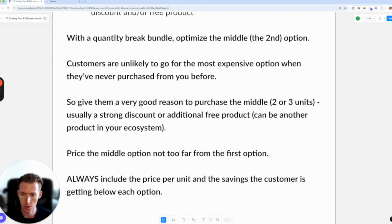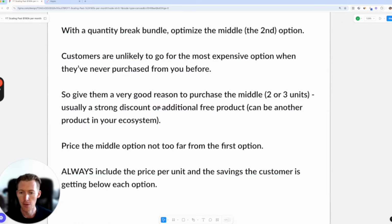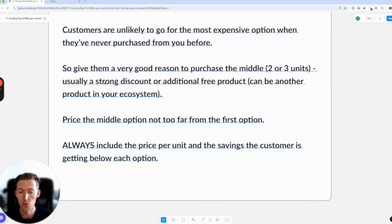So just going back up here, as I mentioned, we're optimizing towards the middle, the second option. Customers are unlikely to go for the most expensive option, as we just spoke about, especially when they've never purchased from you before. So give them a very good reason to purchase the middle, right? 2 or 3 units, usually. In the example, it's 3 units. And this usually means a strong discount or an additional free product, which can be another product in your ecosystem, right? So what I've seen before is you buy 3, you save 30%, and you also get a free travel pack of the same product, or a complementary product, which is obviously complementary to the main thing they're buying. You price the middle option not too far from the first option, or you make the savings really compelling, right?